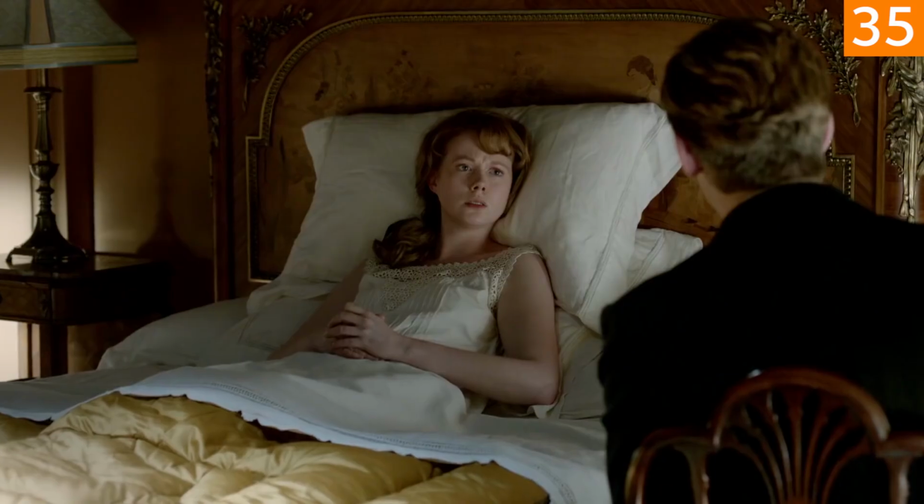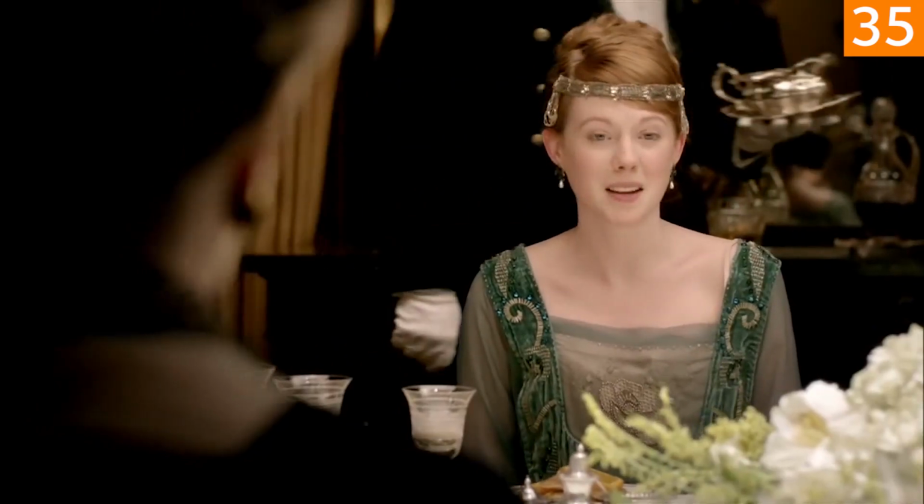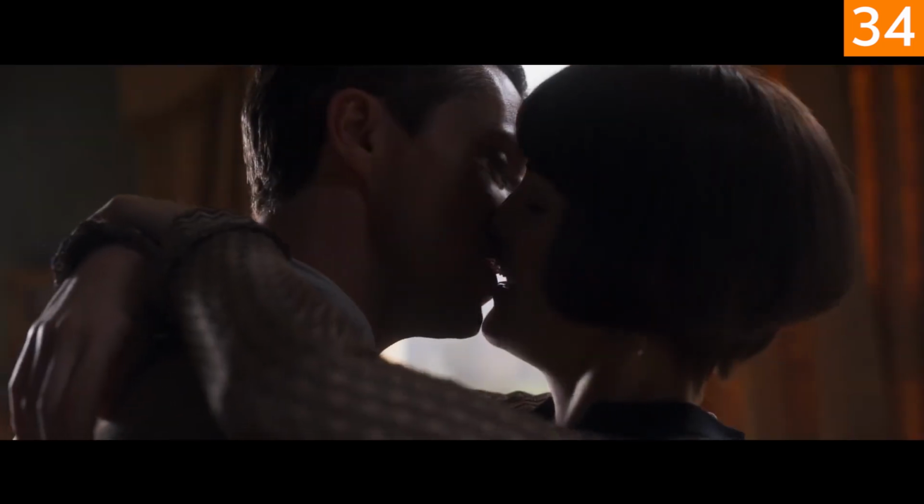Attention to detail. According to Zoe Boyle, who played Lavinia Swire in Season 2, her hair took an hour and a half to style.